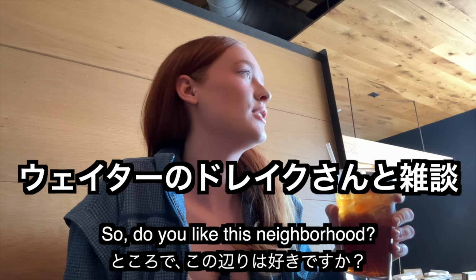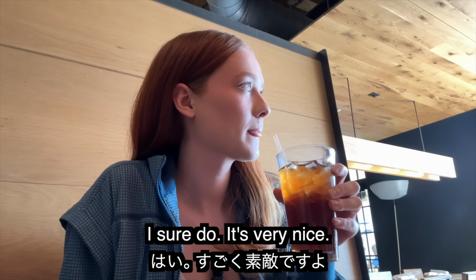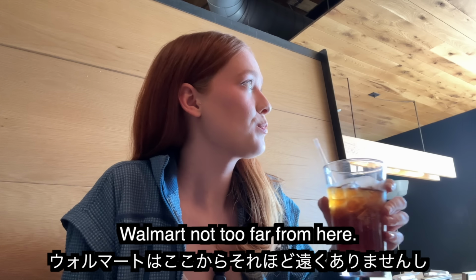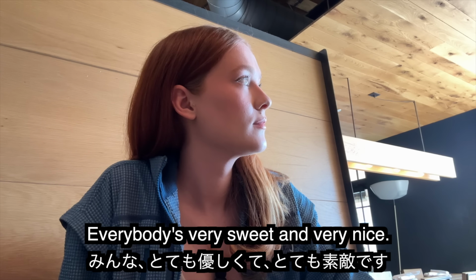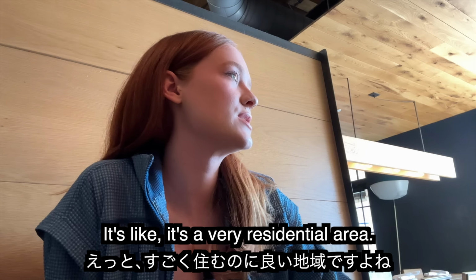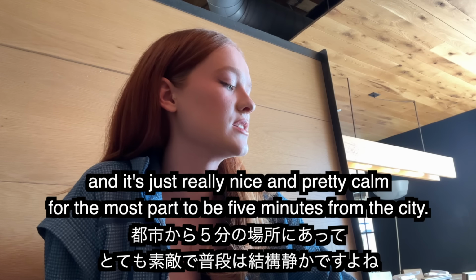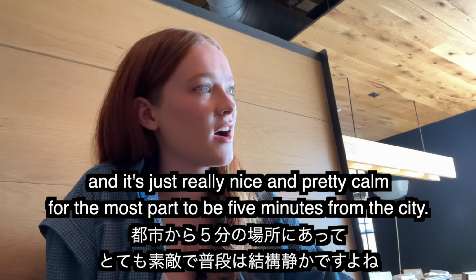So, do you like this neighborhood, like where Howell's is? I sure do. It's very nice. Walmart not too far from here. Everybody's very sweet and very nice. Pretty cool place to be. Yeah, that's what I was telling them. It's a very residential area. There's a lot of neighborhoods nearby, and it's really nice and pretty calm for the most part, to be 5 minutes from the city.